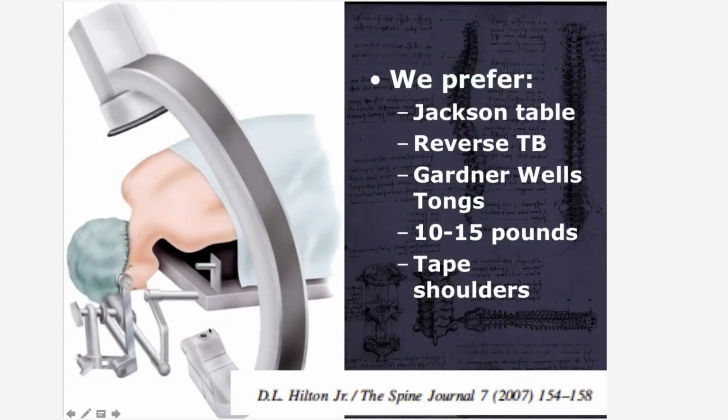Next slide. And how do we do this in the operating room? There are many different ways of doing the surgery. For a while, I used to do it the way that it is described here with Gardner-Wells tongs and traction. And I would make a small incision, place a tubular retractor under fluoroscopy guidance. Currently, I use a Mayfield head holder because I will frequently use navigation for localization in these patients.